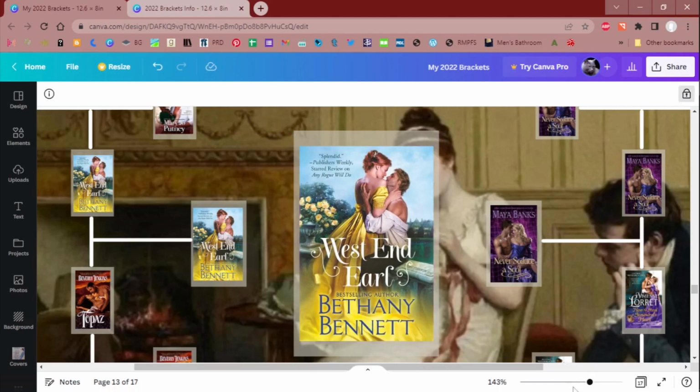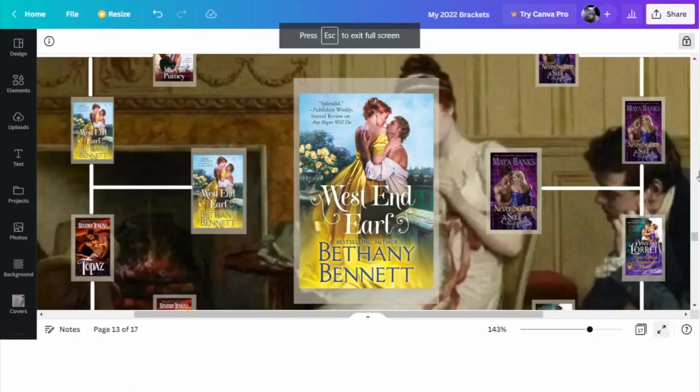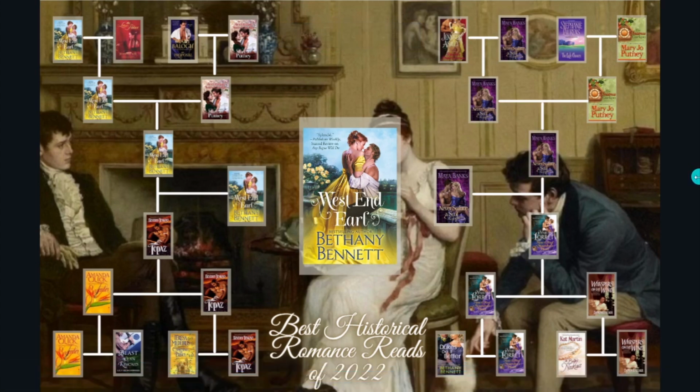That plot twist was so good, and I was so astounded by what was happening, and I was just like, what is happening? Why? What is going on? Why? How does she make this choice? This is so crazy. Oh my gosh, I can't believe she did this. And it makes me want to reread it. Honestly, it makes me want to reread it. But there we go. Let's do a full screen and let it load. Here we go. And here it is. My 2022 best historical romance is West End Earl by Bethany Bennett.